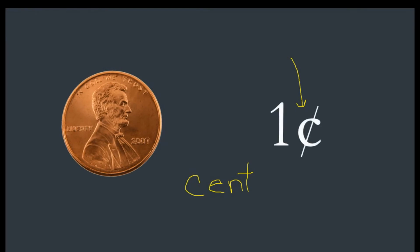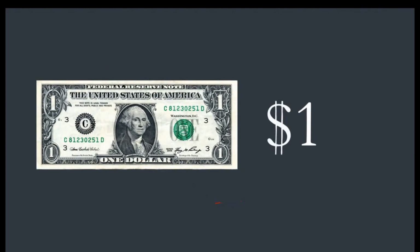So this is 1 cent. And look at where that cent sign is. And remember that there's a little bit of a trick here. Cent actually means 100, like centigrade. Remember when we did that in thermometers? And you'll learn other words like centimeter, okay? And 1 cent, because 100 of them make a dollar. And here is a dollar. And now look, like we said, the dollar sign goes before the number.